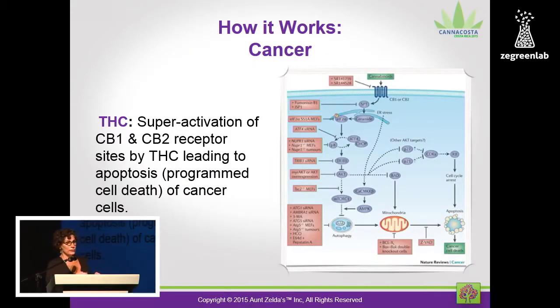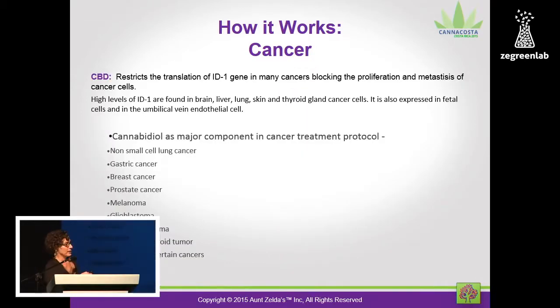Okay. Here's another version of the apoptosis chemical cascade that occurs when the receptor sites are activated. I think I'm going to have to ask Dr. Sanchez for a copy of hers. I liked it better. But what's happening is, we know this from the evidence, we know this from the research, that when the CB1 and CB2 receptor sites are activated, it does cause this, resulting in programmed cell death or cell suicide, otherwise known as apoptosis.